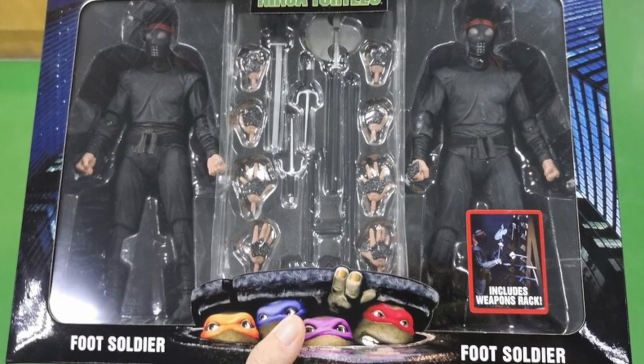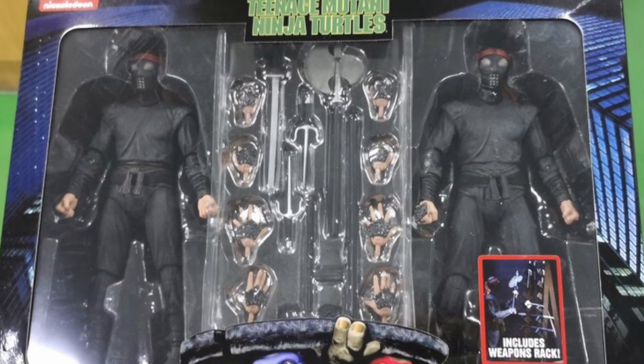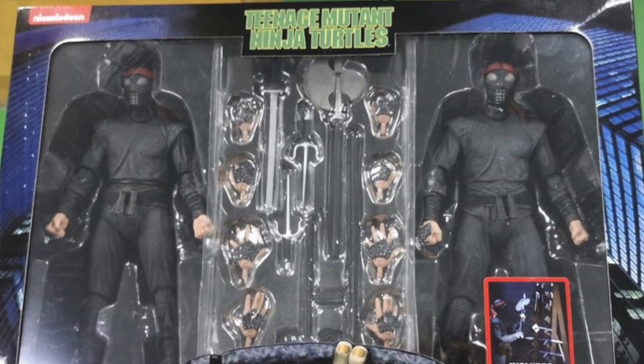But again, I've been seeing reports of people finding that already in stores. So if you want to try and get that one, you may want to start checking your Walmart now. Good luck. And these do not apply online for the Walmart stuff.